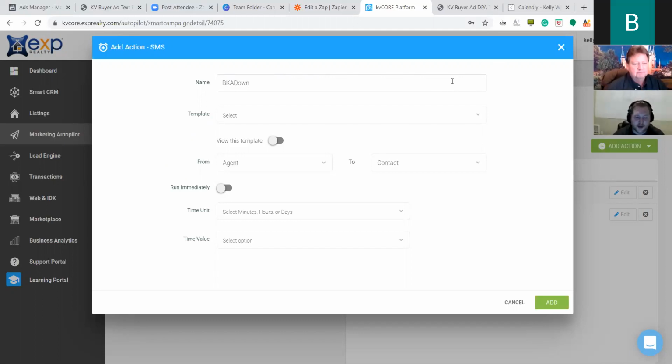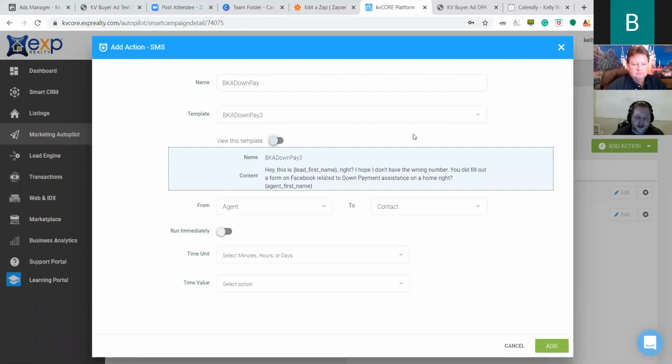I'm going to read this one out so that you guys can see exactly what it says. So this third text message that goes out, if you haven't gotten a response after your first 2, someone hasn't booked an appointment with you and you haven't gotten a text message response, this third text goes out: Hey, this is John, right? I hope I don't have the wrong number. You did fill out a form on Facebook related to down payment assistance on a home, right?